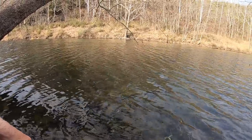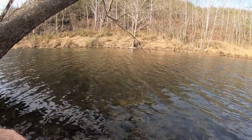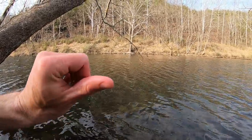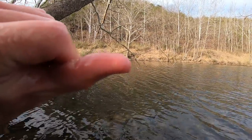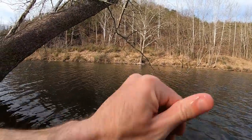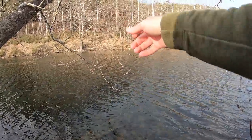I wasn't expecting to catch pickerel, but that's pickerel number two. He was hooked a little deep, so I had to grab a hold of him with my thumb. I don't see any blood, so I might be all right. Pickerel number two, right out on that log.